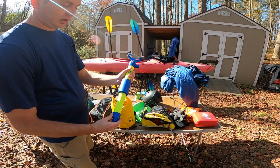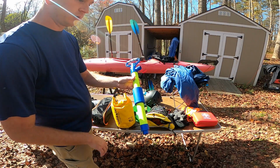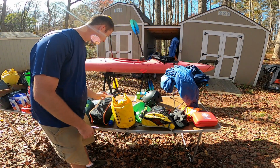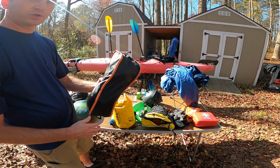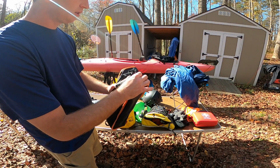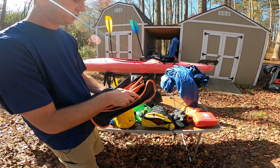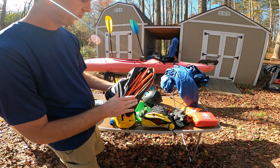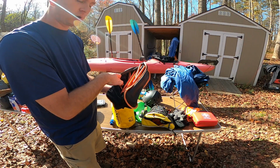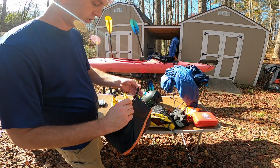Over here, this is so I can bilge the water out of my boat if it gets filled with water for some reason. This is my camp chair, and with this, the only thing I do a little different is, with my camp chair, I will put the camp chair behind my seat, and I will put the fabric part, the actual chair part, in dry storage in the boat.